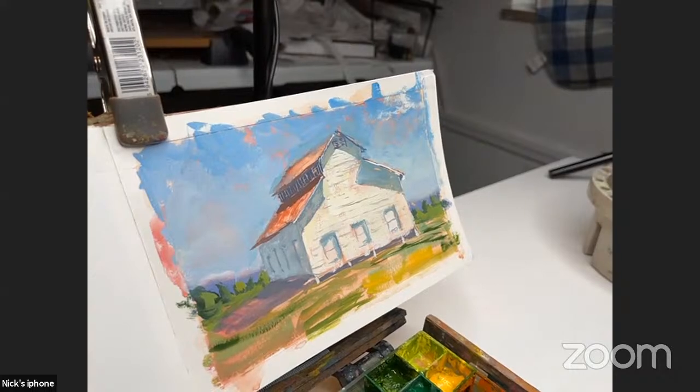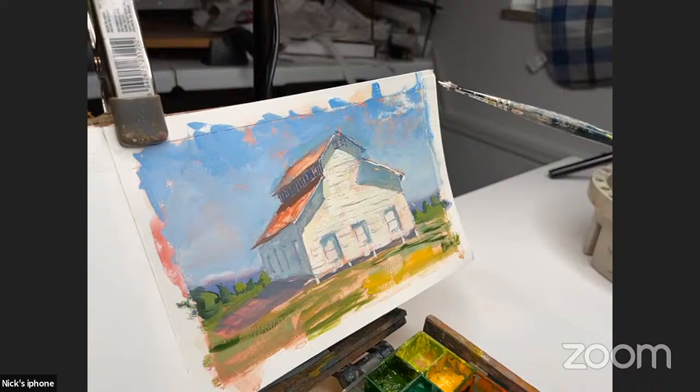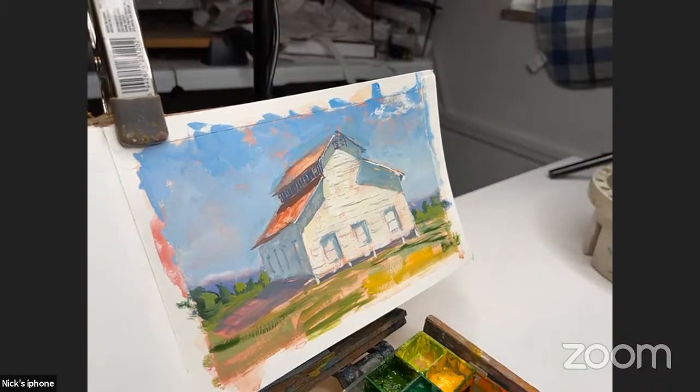As far as consistency goes, don't be afraid to use it straight out of the tube. That is where my consistency is most of the time.